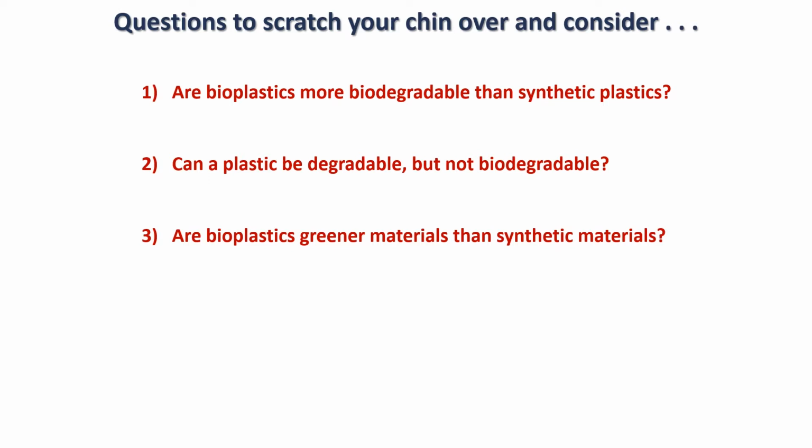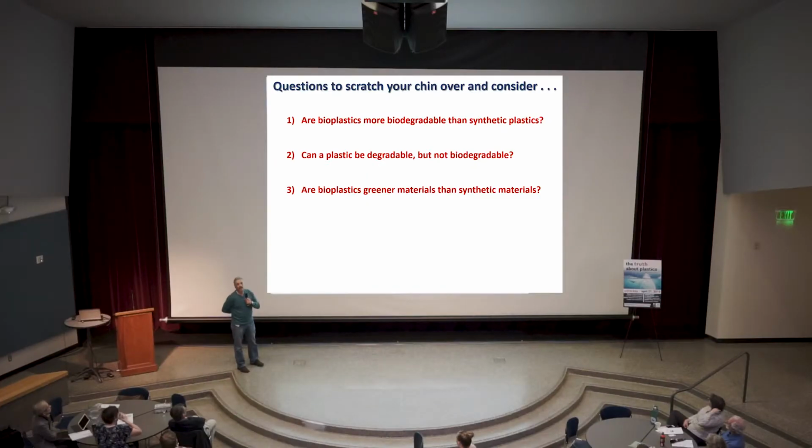Okay, a little pause from all the chemistry. Breathe. Very good. A few questions for you to think about as we go from this long list of synthetic products or materials to bioplastics. Are they greener? Are they better? We'll try to address a couple of those.